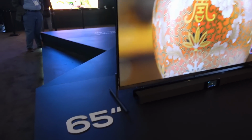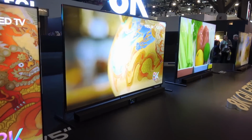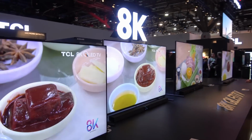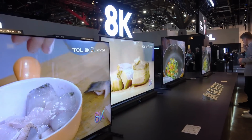But you can see a little different legs on these TVs, a little different form factor to these 8K ones here. These are international models, but what we see international often appears in the US later on. So really cool. TCL is doing a lot. We'll jump around the booth and show you some more of the fun things TCL is up to.